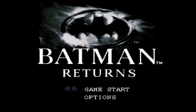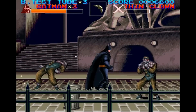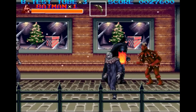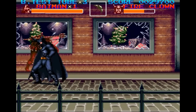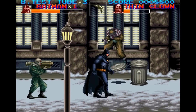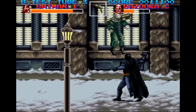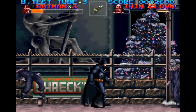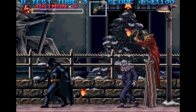Batman Returns. Here's another great beat-em-up for the Super Nintendo. Is this the best Batman game ever made? Well, maybe. I'd say it's at least the best 16-bit Batman game ever made. I can't think of a Sega Genesis Batman game that's this good. The hits are super satisfying, and sometimes there's stuff to interact with like windows, trash cans, and walls. What I like about this game is that there's many different stages and enemies because, yeah, I get bored easily. So this one does keep me pretty engaged.